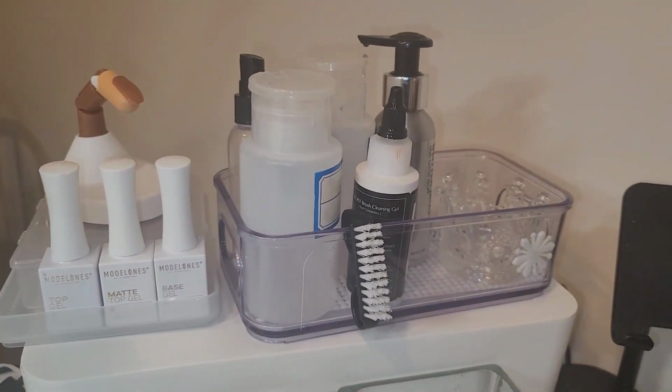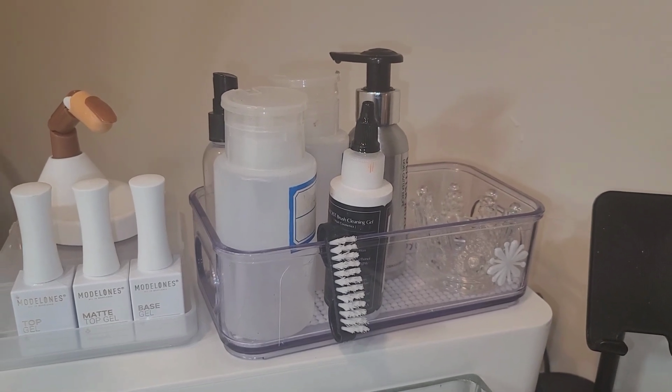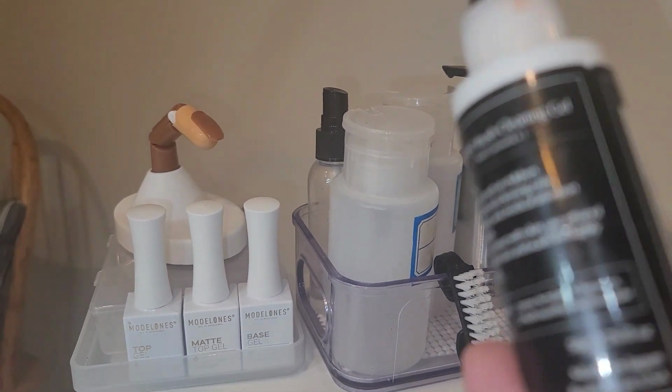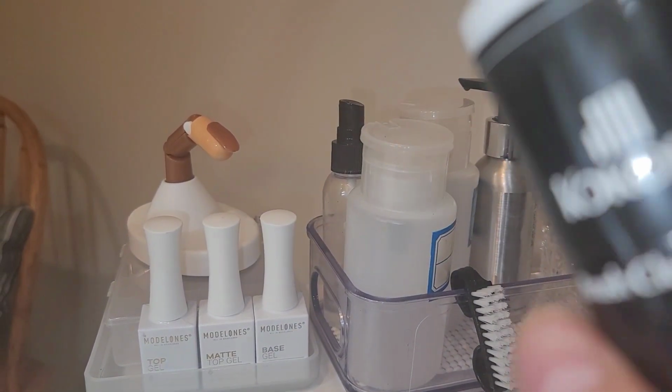And then this little caddy is the alcohol and the acetone. This is a gel cleaner. I love this stuff. It's from Cocoist. Love it. My phone doesn't want to focus. I'm sorry, guys.